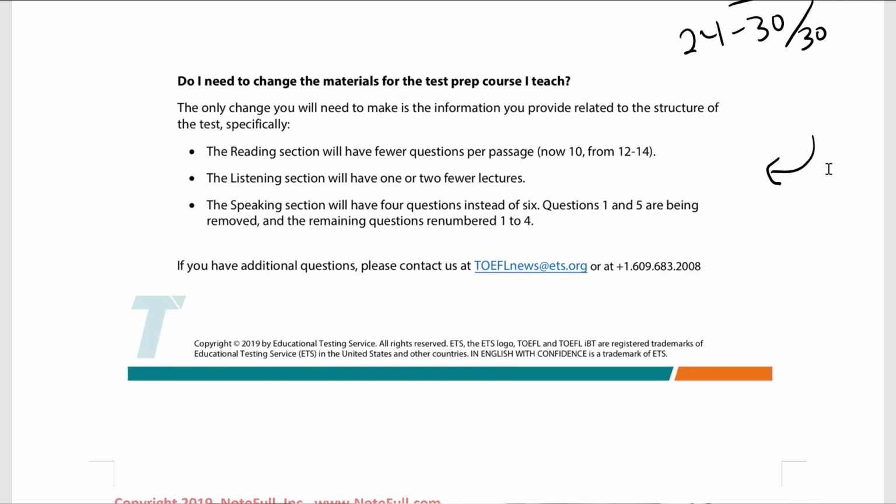So they're not really displaying it everywhere on their site, but you can see that they're saying questions 1 and 5 are being removed. Right?